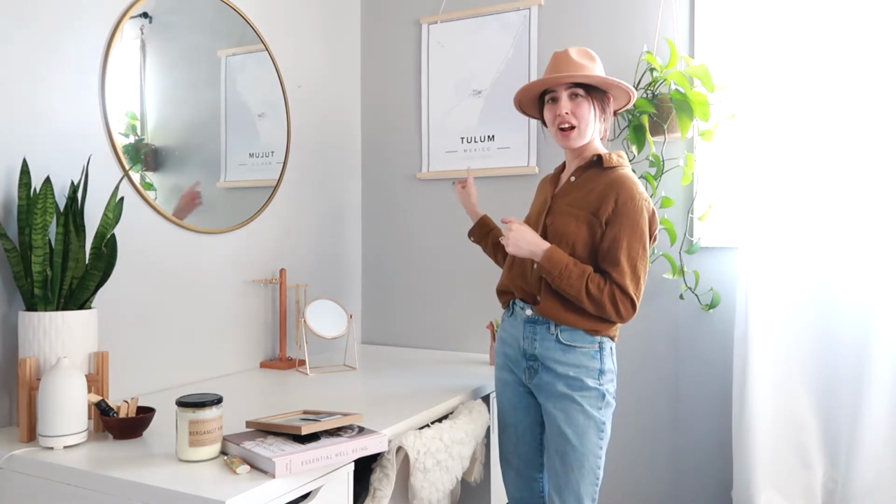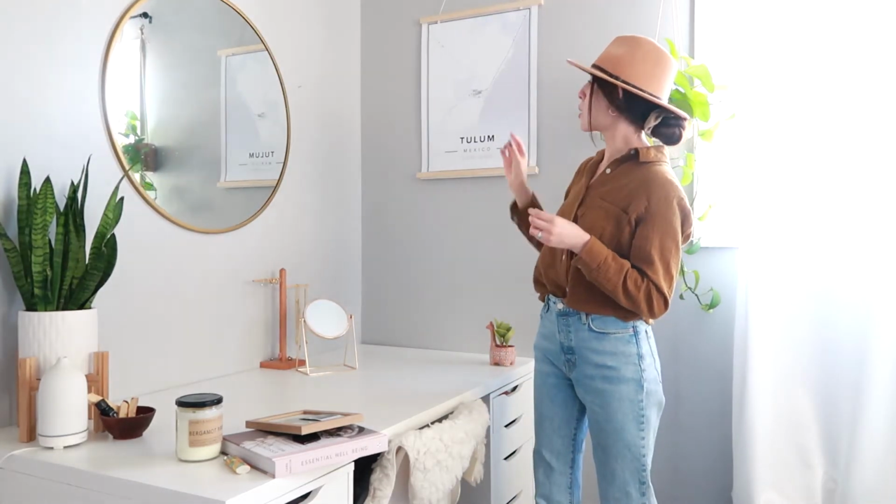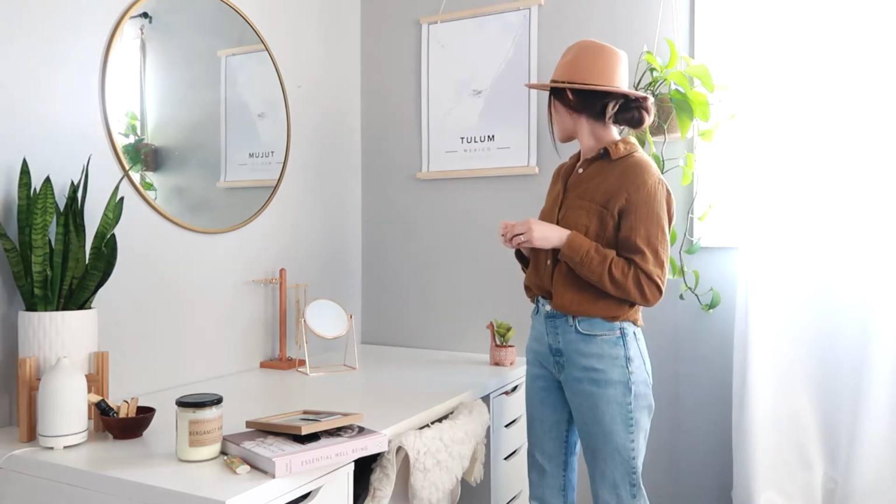If you don't know, my fiance and I got engaged in Tulum about a year and some ago, so I wanted to capture that and have that little piece of the world with me forever. So I went ahead and chose Tulum as my little city to put on the poster. This is the size 18 by 24, and I have the little wooden hanger. They are magnetized at the bottom, and at the top you just put the little widths together and then you can hang it. I just thought it was very neat.